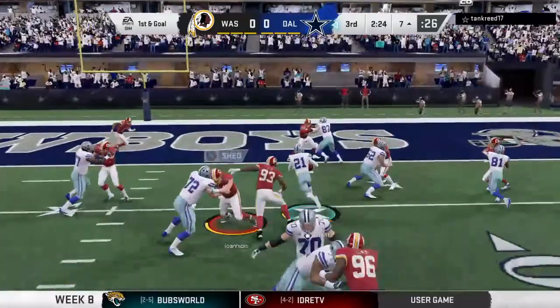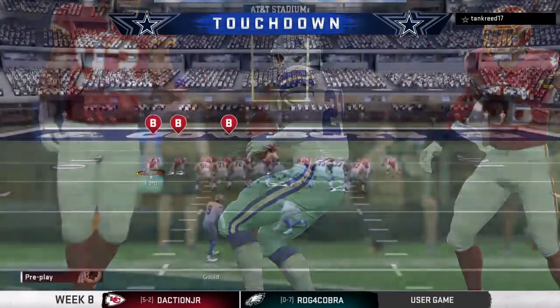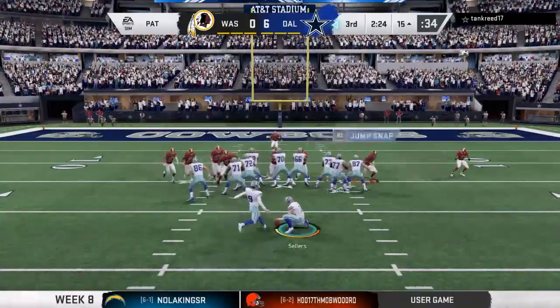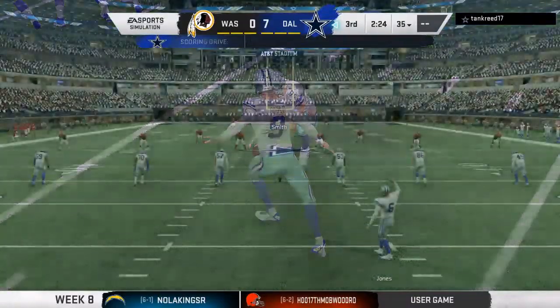Now Elliott. And he'll take it into the end zone for a Cowboy touchdown. Ezekiel Elliott, his 9th touchdown of the season, as his guys are on the board first here tonight. Gold with the extra point, and it's now a 7-0 game.